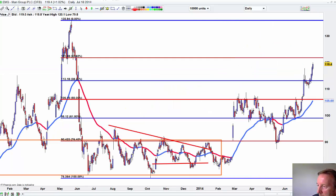Just recapping on this one, Man. I've been in this for a long time. It's a good stock. I've been talking about it all the way through this area here. This to me is an institutional buying pattern. That's institutions dipping in, trying not to make the market too aware of what they're doing. All these lows started mopping up stock. And finally, we start to get a hammer here.